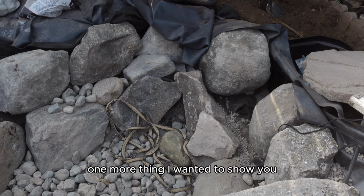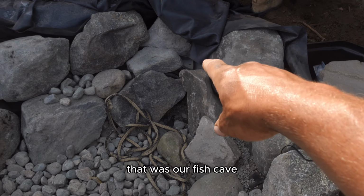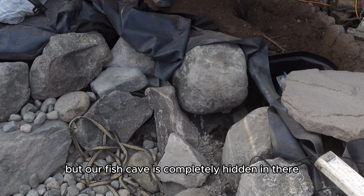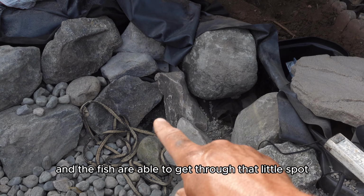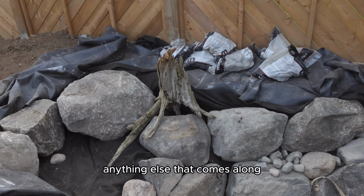One more thing I wanted to show you. You can just see the top of the culvert there yet. That was our fish cave. So we'll just be putting pebble on top of that, but our fish cave is completely hidden in there, and the fish are able to get through that little spot right there and hide from any predators or anything else that comes along.